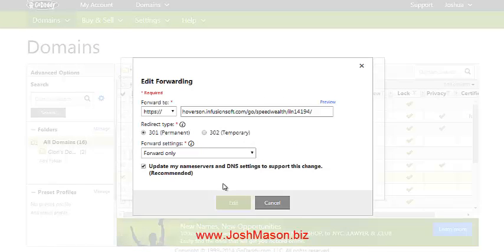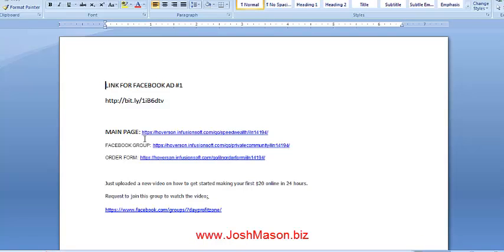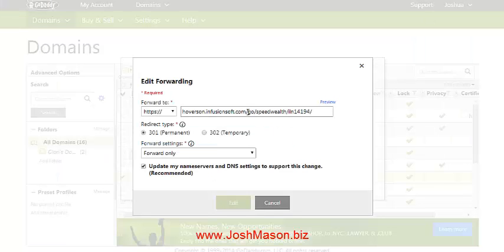Once you have that, you would just copy your domain. So I would go to this here and copy this, and then I would paste it right here. Now notice the HTTPS or the HTTP is already here, so you don't want to have that in. For example, if I paste what I just copied, see how it's still here. So you just come right before that and get rid of that. Now if your link has a www, you want to keep that. And that's pretty much it.